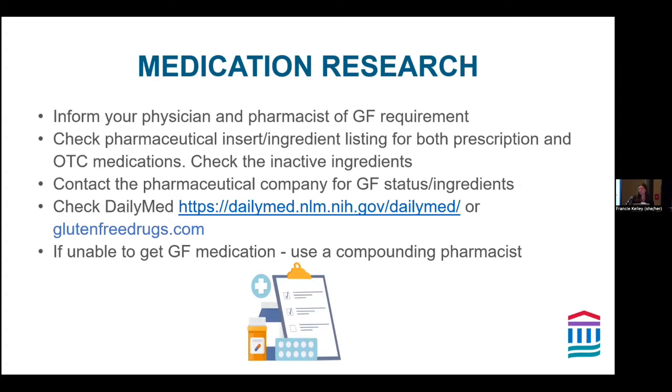And how about doing medication research? Sometimes it can be a little bit trickier than with foods. So first, you can always inform your doctor and pharmacist about your gluten-free need. And always check the insert, if there is an insert on your medication, for the inactive ingredients. You can also call the manufacturer and again ask them for the inactive ingredients, because that's where the starches would be. And then ask them the origins of the starch if it does contain a starch.